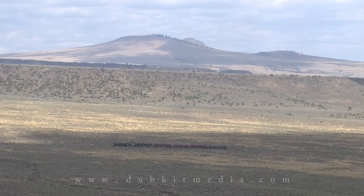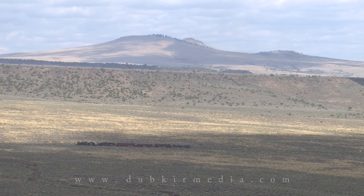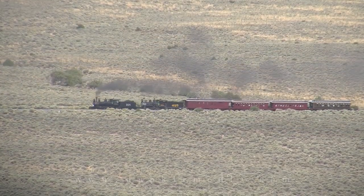About 30 minutes behind the regular train is the special. The eastern end of the railroad is very difficult to chase with a lack of roads. What roads there are in the area are Forest Service roads, receive very little maintenance, and are very rocky.